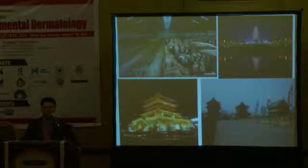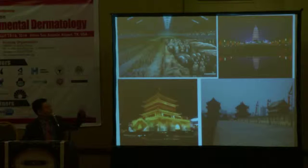This is our city, Xi'an, the terracotta warriors. Do you know? Everyone in English should know. The Big Wild Goose Pagoda, the city wall, and the Bell Tower. Some days ago, the First Lady of America visited here.